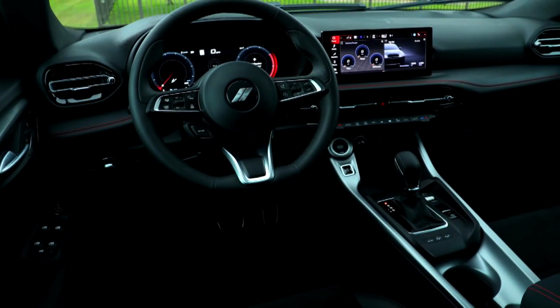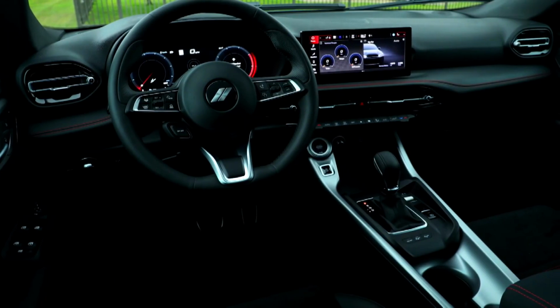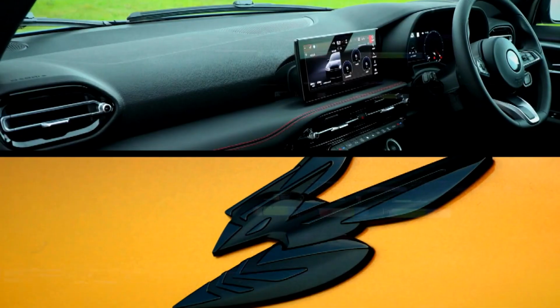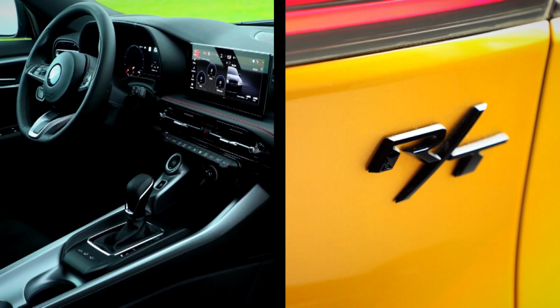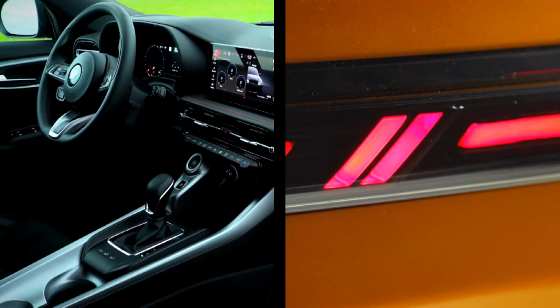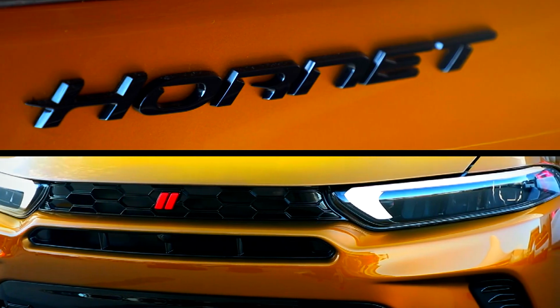All models come with a 10.3-inch infotainment screen with Apple CarPlay and Android Auto, plus a 12-inch digital instrument display. Amazon Alexa is also included, while higher trim levels get wireless phone charging and a 14-speaker Harman Kardon audio system.